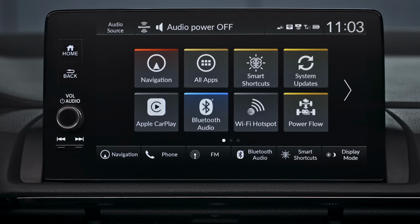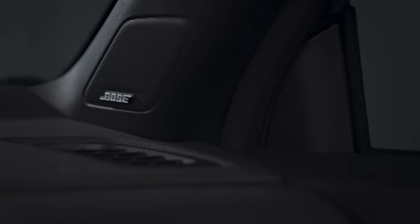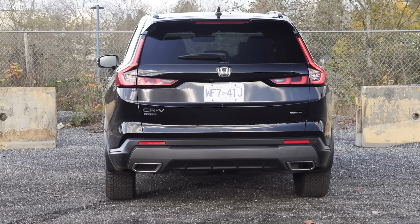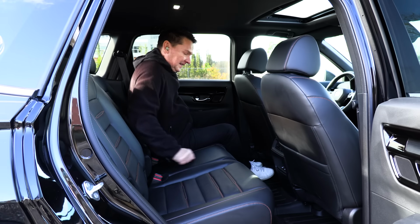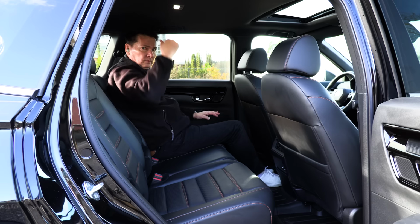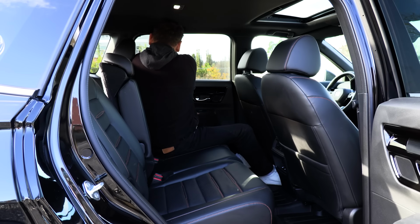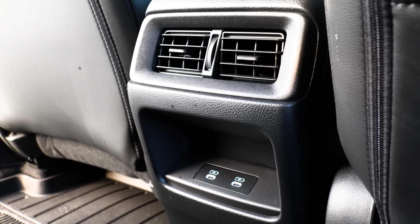Here are the available features for the CR-V. They include navigation, a 12-speaker Bose sound system, rear camera washer, and low-speed braking control. Well, this is one of the biggest in this class, so when you get in the back seat, if you have people that need space, this is a great choice. You get a lot of leg room, a lot of headroom. The seats recline. There's an armrest in this. There's also dedicated air vents and USB ports in the back.